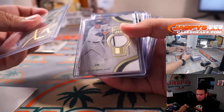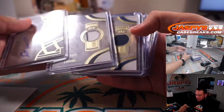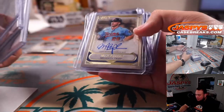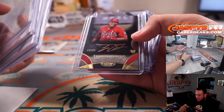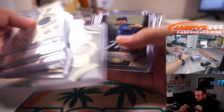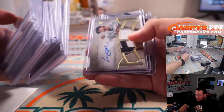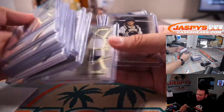And yeah, Twins had a lot of nice hits too as well. Eloy Jimenez, unfortunately got injured, but he's pretty strong. Kepler. Tyler Stephenson. Nate Pearson. David Dahl. Starling Marte. Little Casey Mize.